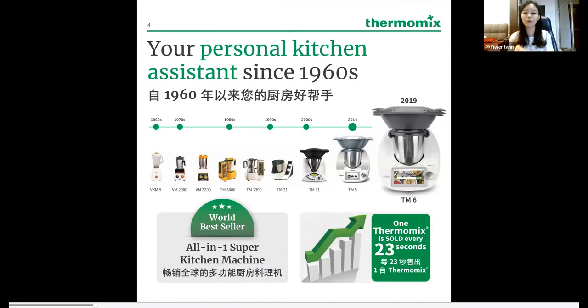So you don't have to worry that you are using an older version or whether a TM7 is coming out soon. I really don't think so, because they already have new accessories and are producing new products, but it's not TM7. As you can see from the history chart, they take at least 10 years to upgrade to a newer version because of the innovation of the technology, so I don't think it will happen soon.